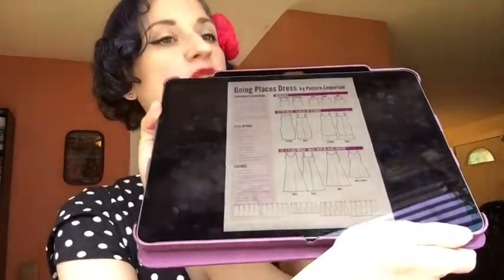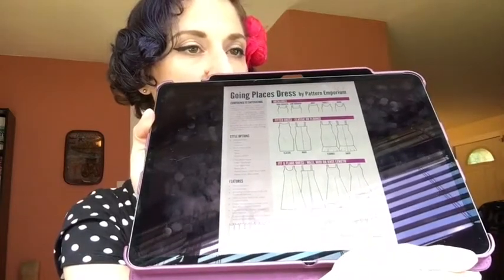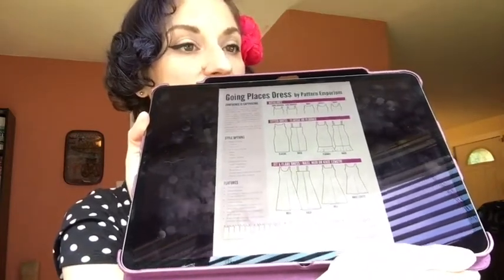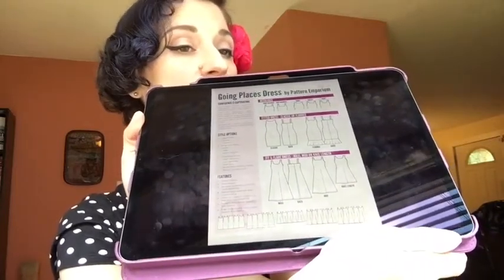So I went back on their website, and I decided to have a look at some of their other patterns, because I was thinking after making the flouncy skirt, maybe I wanted another dress like that, and I found the Going Places dress. As you can see, it's got a couple different necklines, boat, scoop, and square. It's got a flounced version, a fitted version, and a sort of fit and flare version. So I bought the pattern.